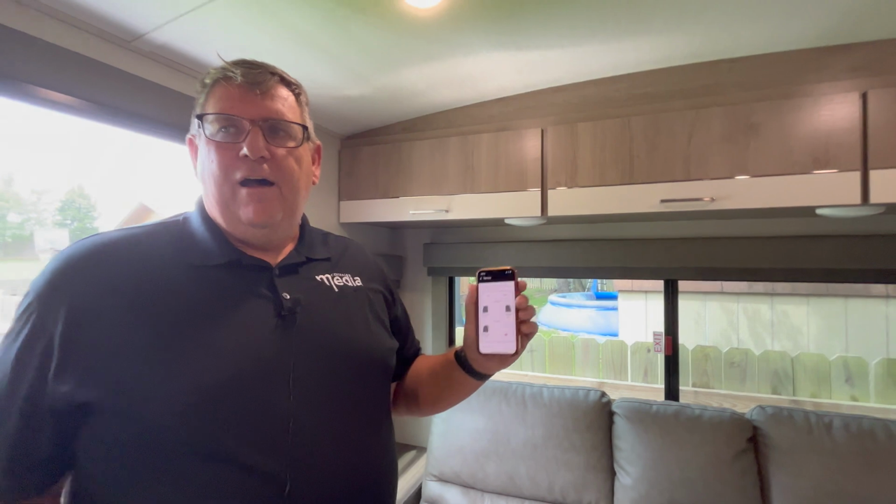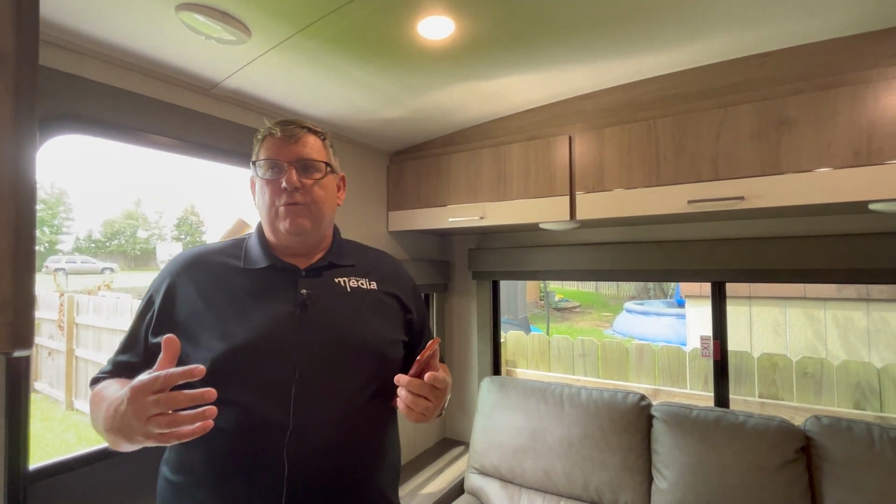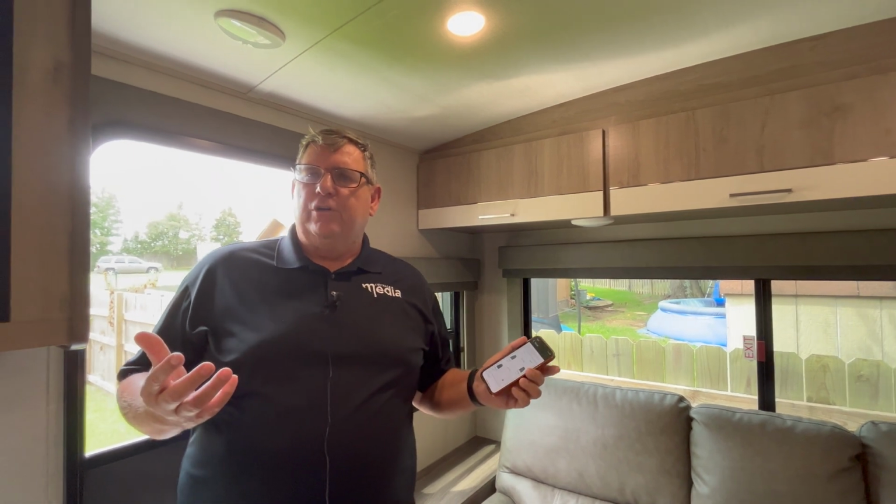So really love the command center. We're going to go outside and show you the command center for where you put the water in, and it also shows the solar controller out there. So it's centralized in 2 places.